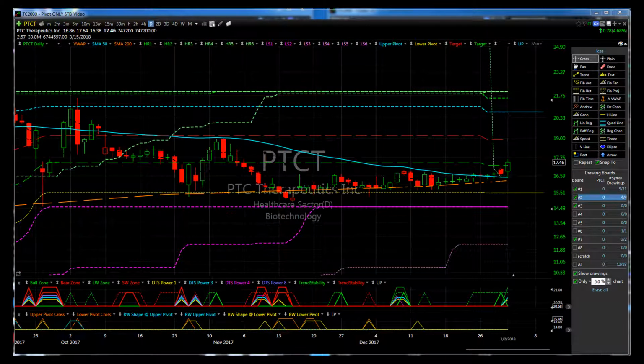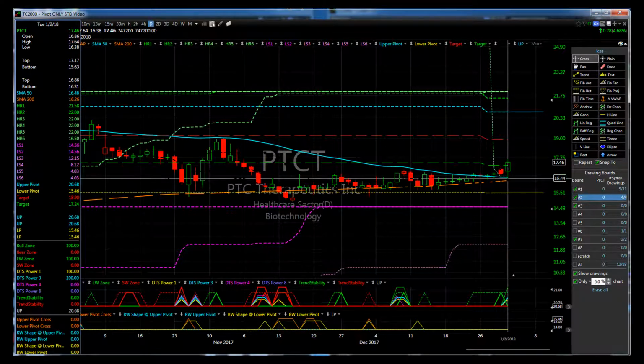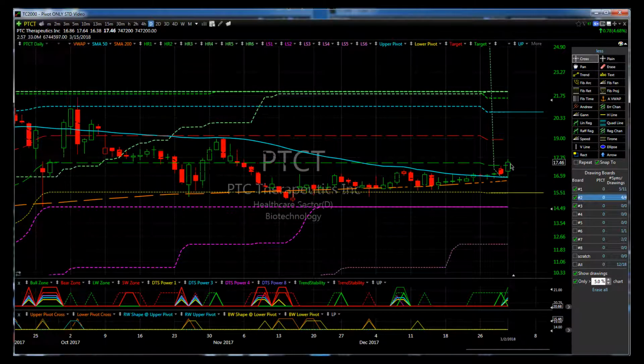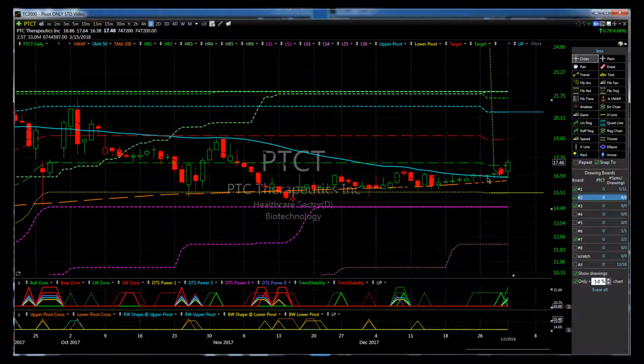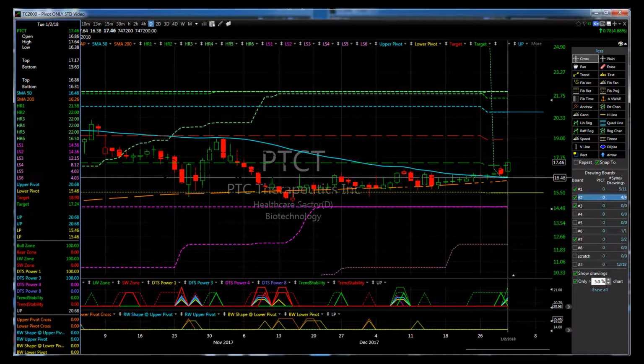PTCT, I like the way this looks on breaking out of this base. Opened today, touched the 50-day and held. Nice little dollar bounce off the 50-day. You love to see them retest, guys. Anytime you got a support resistance line, you go down and you actually penetrate it and come back up through it, that's what you want to see. This made a low of 38 cents and the 50 was 48, so it pinned it and held it, pinned it and held it all these days. So that was a big test this morning because that was a pretty good pullback and it held well.